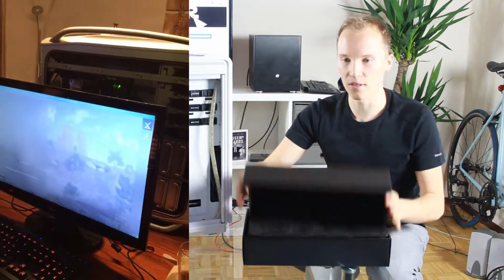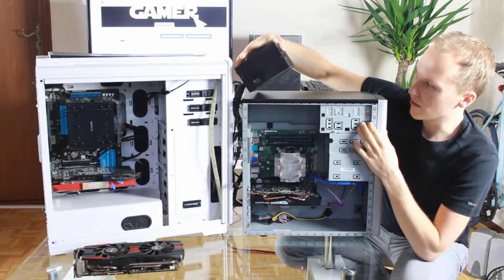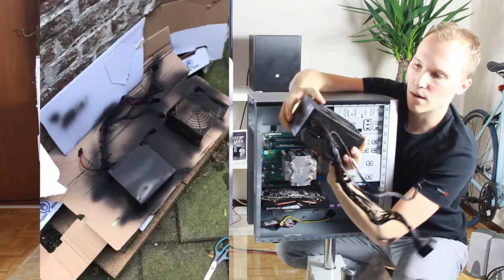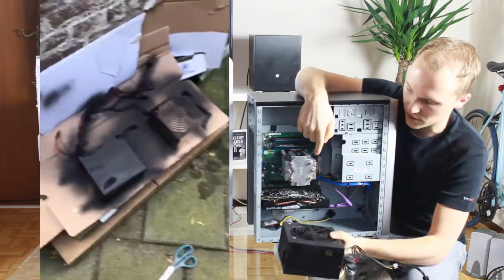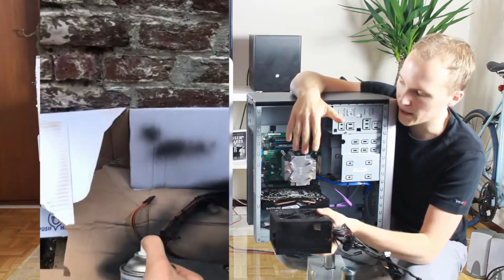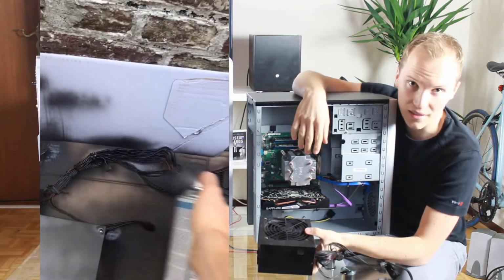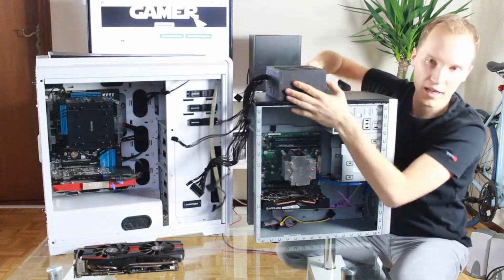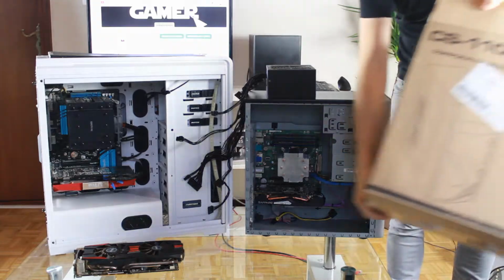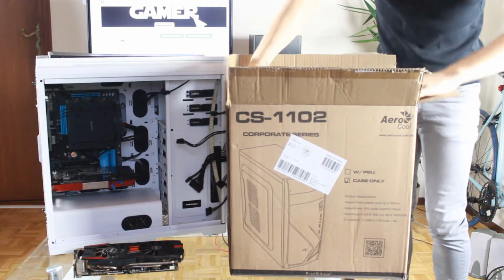Now, the reason why this power supply is not in the case is because we actually painted it black. It's a good power supply, it's solid, it powered this graphics card and will also power something else, but it was grey or silver and I didn't like it, so I painted it black. I'm going to show you how I did this in a second. All of this will actually be transplanted into this case. Very cheap case, it's a black case, cost 20 euros shipped to my door.